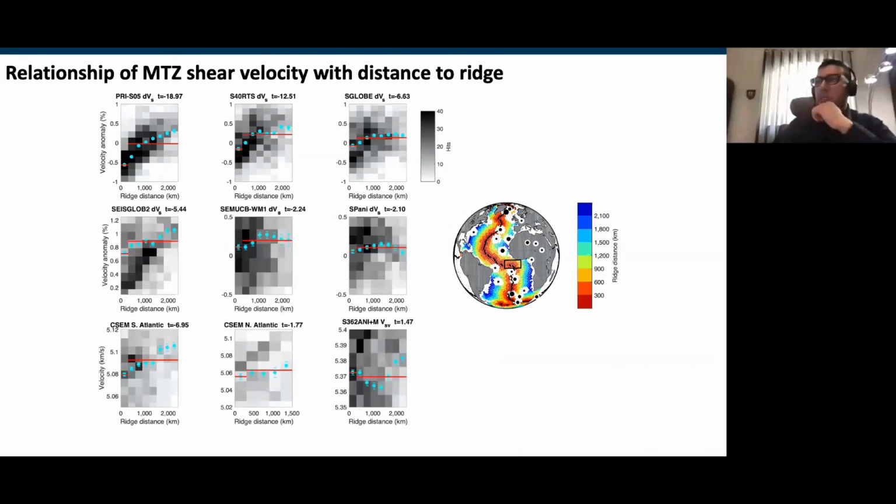These are different models that are publicly available, like SizeGlobe or SUMM. These are two recent models for South America and North America, and all models have this pattern that beneath the ridge, even if it is slightly faster than zero, you can see the pattern that beneath the ridge the velocities are slower compared to data from distant areas. And perhaps the only model which doesn't show this pattern is this one over here, the Studi. The reasons could be various, for example, different data sets, different parameterization. So it remains uncertain why this model shows a different pattern.